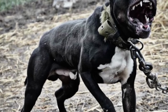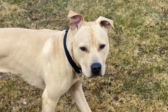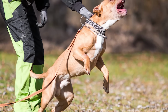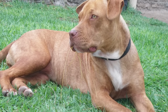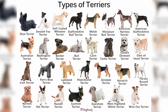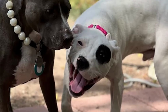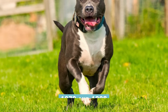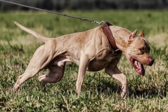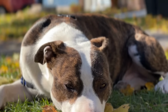Now, there is no denying the pit bull's history and capacity for damage. These are very robust, energetic, and powerful dogs with strong working instincts. There is no denying the data either. According to an infamous study conducted by the Centers for Disease Control and Prevention, CDC, bull and terrier-type dogs and Rottweilers were responsible for 67% of all American dog bite-related fatalities between 1979 and 1998. This means this group of dogs killed about 160 people in a 20-year window, despite being far from the most common breeds in the country.